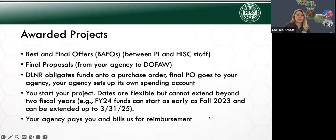So moving into awarded projects, I'm just going to touch on this briefly, but it will help you to be aware. And also if you're planning your budget, you can kind of know the length of time to plan for. If you do receive a HISC award, we will send an announcement to those awardees with your final award amount and asking for a best and final offer. This needs to be sent to myself and also your PI to review before finalizing it for signatures. The final proposals will get sent to myself and your PI for signature. We obligate funds onto a purchase order. The final purchase order goes to your agency, and your agency sets up its own spending account.